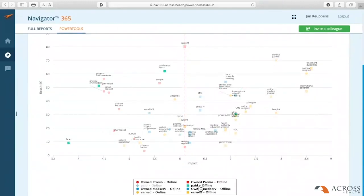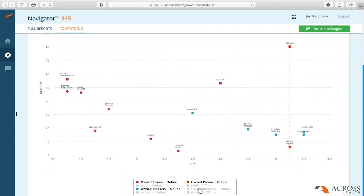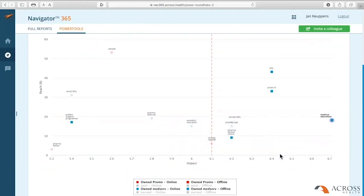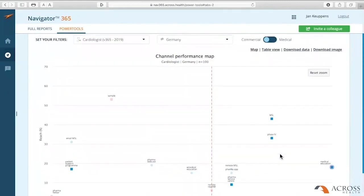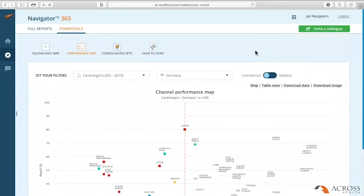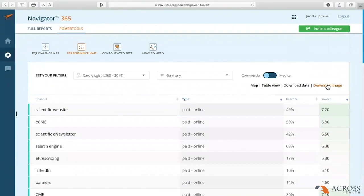Imagine that you're only interested in seeing how your own channels are performing, so your own promotional channels, both on and offline, and your medical channels. You can simply, by a simple click on, click off, customize your view. You can even zoom in to a particular section to increase legibility. You can reset the zoom. You can switch between map and table view. You can download the data. You can download it as an image.